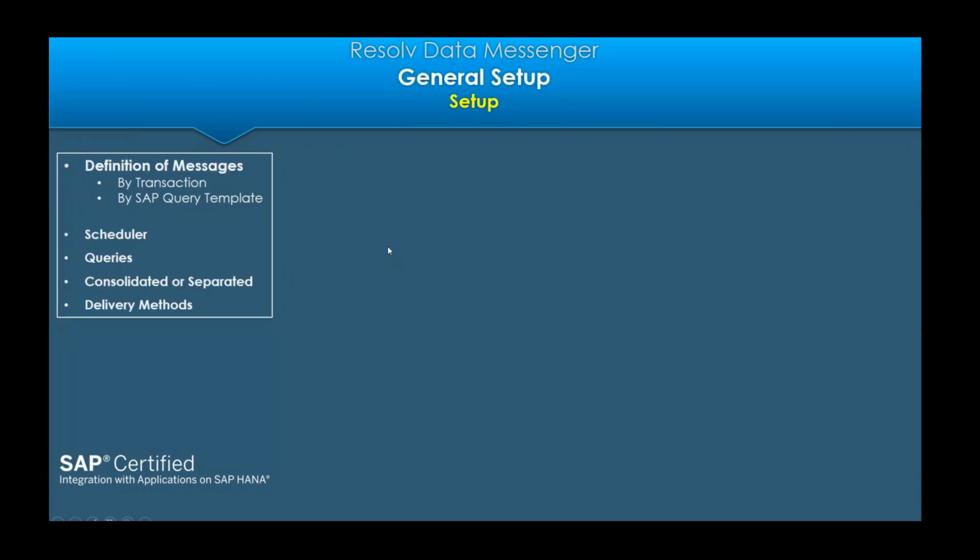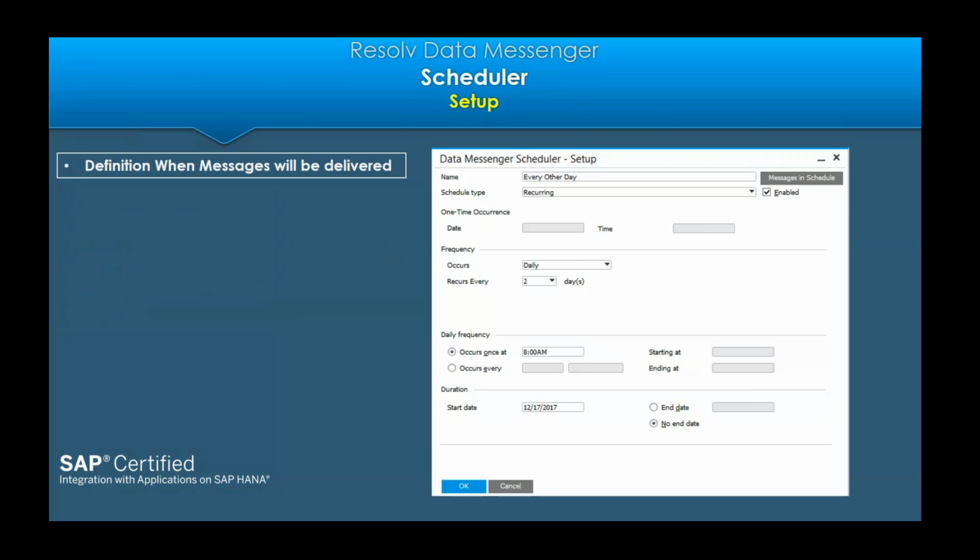A few last things related to the Data Messenger and the configuration is the scheduler. In here, this is where you will be configuring the scheduler template. So in this one, I want to run it every day. I want to run it at a specific time, start and end, if you want to just have it start, and then a specific date that you want to run it from and to.